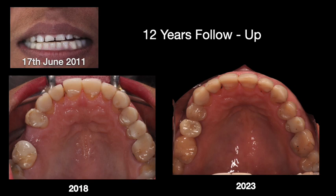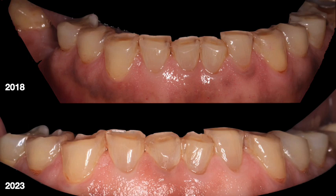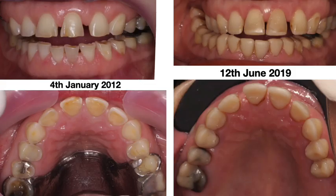But on the lower we had done nothing. In 2018 we were like this, in 2023 we're like this. This is monitoring, right? We have lost a bit of tooth structure around. So now finally we are in the process of doing a little bit of tooth wear management on the lowers as well. This is another case where we had done a similar thing.